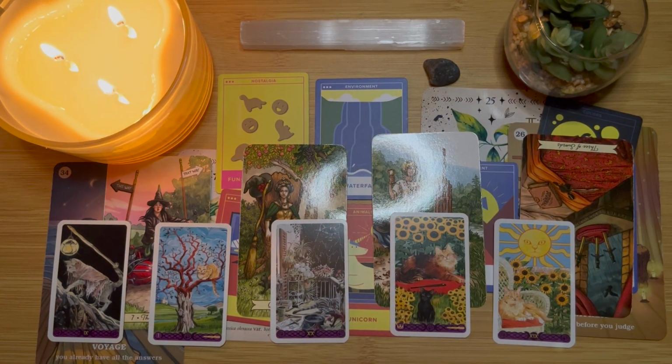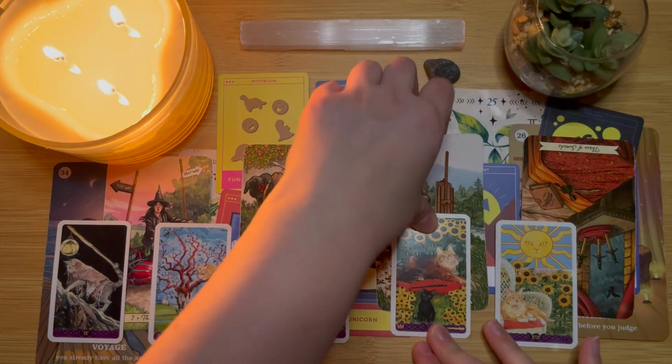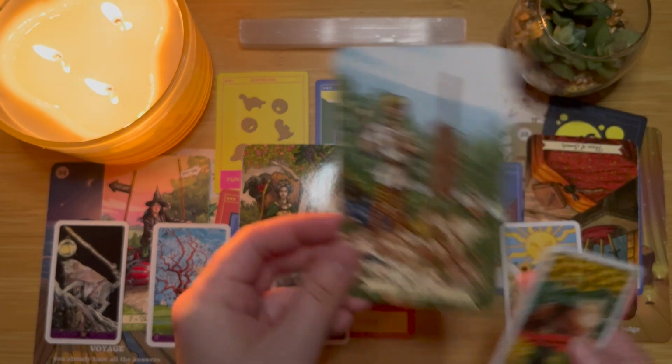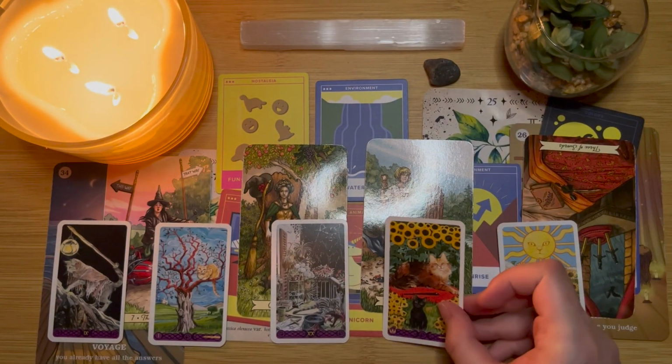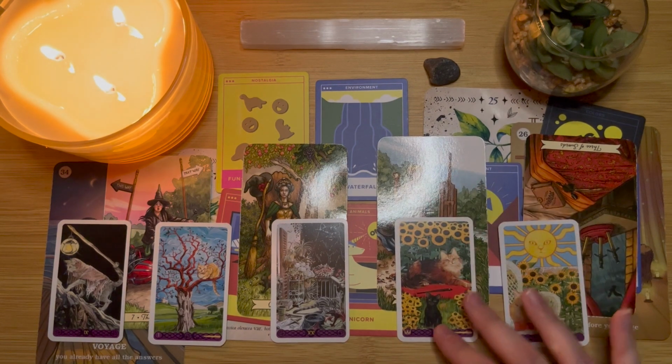But I think that, what was I going to say? They can be quite moody with this Page of Cups. And the fiery, you know what I mean? They're very impulsive and fiery. They can definitely be like that. Or they were in their youth, like in the past. They were like that.